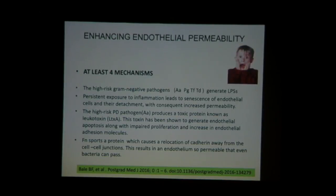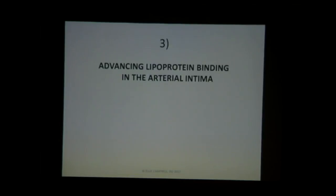It kills your arteries from the inside. And then there's a protein on the surface of these cells that causes a relocation of calhedrin away from the cell-cell junctions, causing the endothelium to be so permeable even a large molecule like a bacteria can pass through.